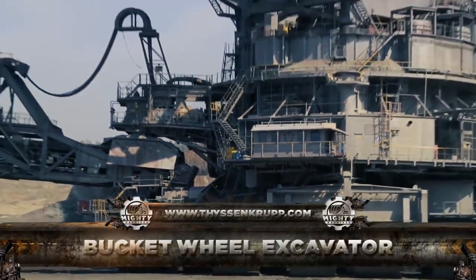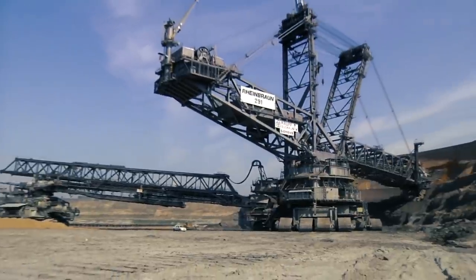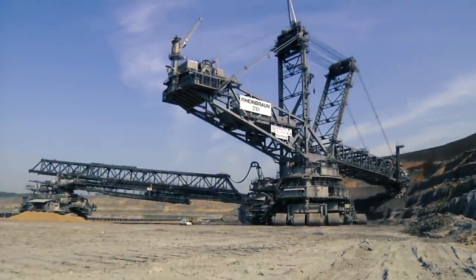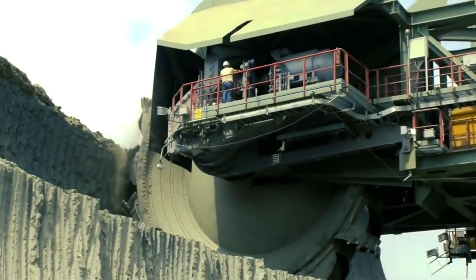Finally, and number one of our list of the 20 most incredible industrial machines from around the world, the bucket wheel excavator THYSSENKRUPP. You can get a sense of the enormity of this beast by looking at the catwalks on it. It's almost 800 feet long, 240 meters long, with a capacity of 13,500 tons.